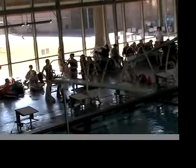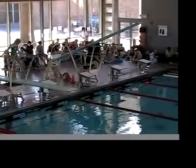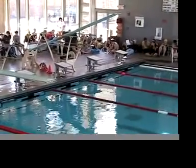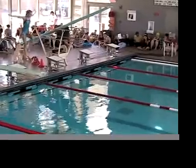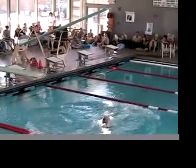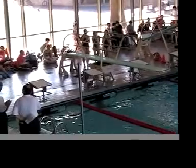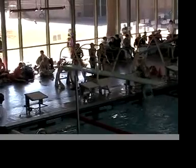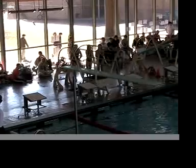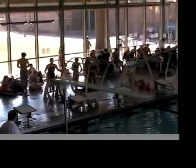It's a 104C, forward double somersault in the tuck position. Degree of difficulty, 2.2. Dive today is dive 103B, a forward 1.5 somersault in the pike position.